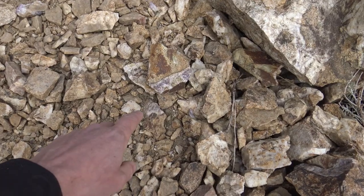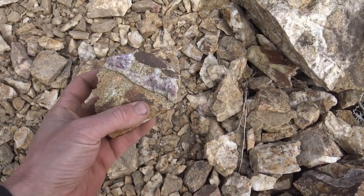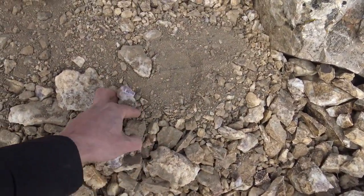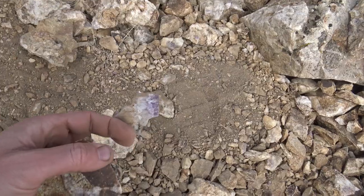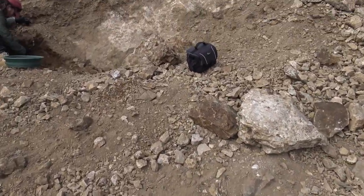All right, that's some of the pieces we're finding right now. Nice, nice, very nice. All this float. But let's see what Zonner's up to up here.